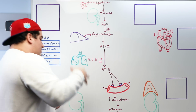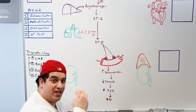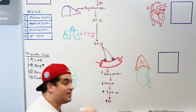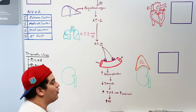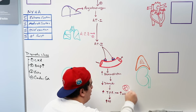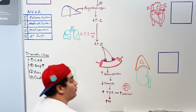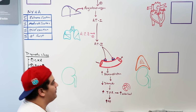Why? Here's another thing. If you increase the total peripheral resistance of the arterioles, what does that do to your afterload? It increases the afterload. And if you guys remember, what's afterload? It's the amount of pressure that your ventricles have to overcome in order to push blood into the aorta, right? So for example, if I have here the heart, and I have an increased afterload, the pressure inside of the aorta is really, really high. My ventricles are gonna have to work hard and they're already weak. That's not gonna help them, okay?